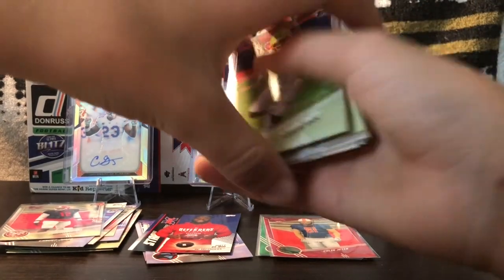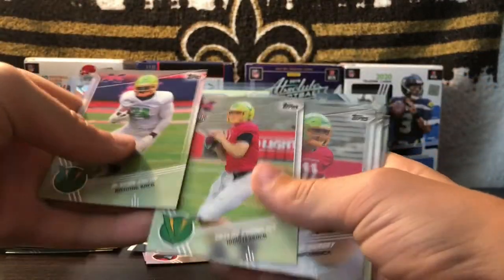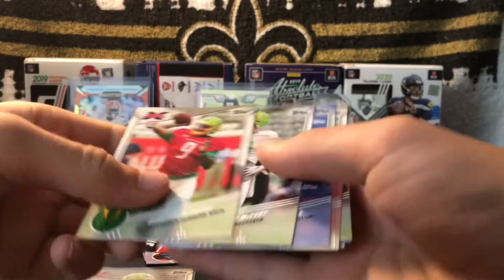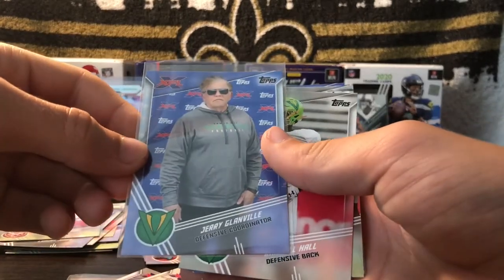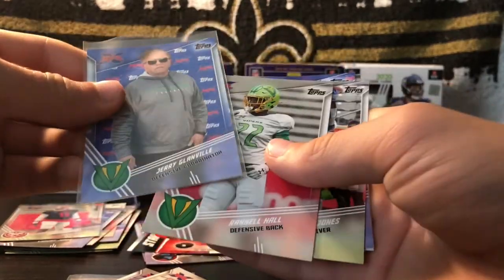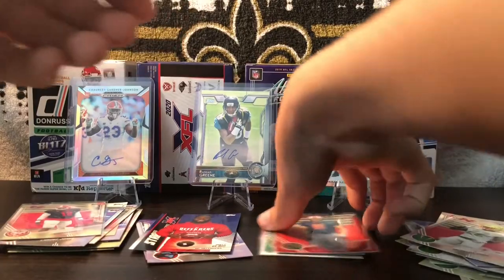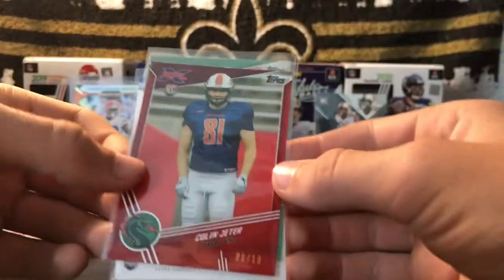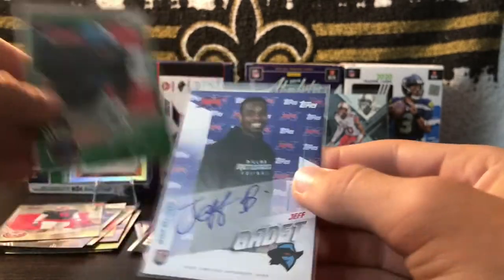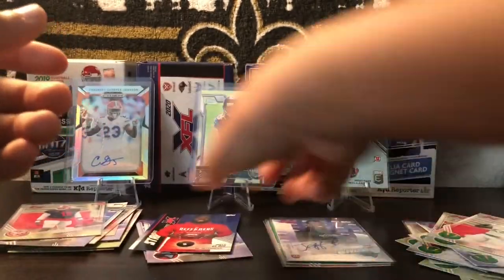Let's do a quick little recap. We got some Vipers. Yeah, the Aaron Murray, I think the starting quarterback. Some more. We have the awesome defensive coordinator with the shades, Jerry Glanville. Then we got some more. Then we had the three nice cards. We have the Colin Jeter out of 10, the Pace Murphy out of 99, and the Jeff Badette autograph.